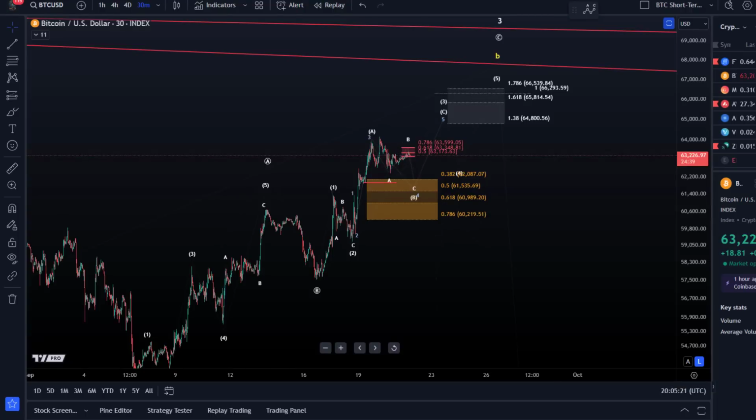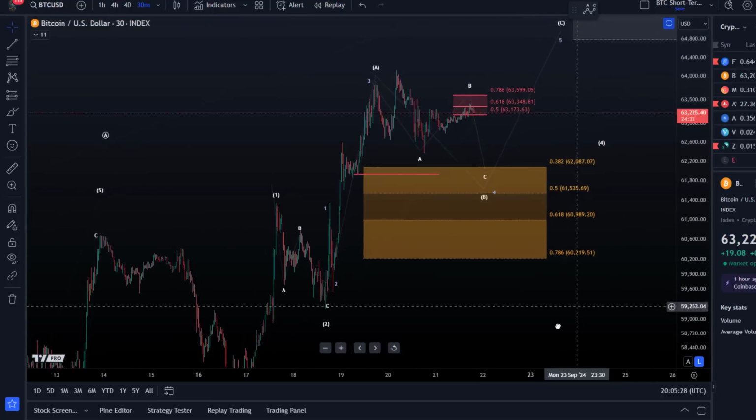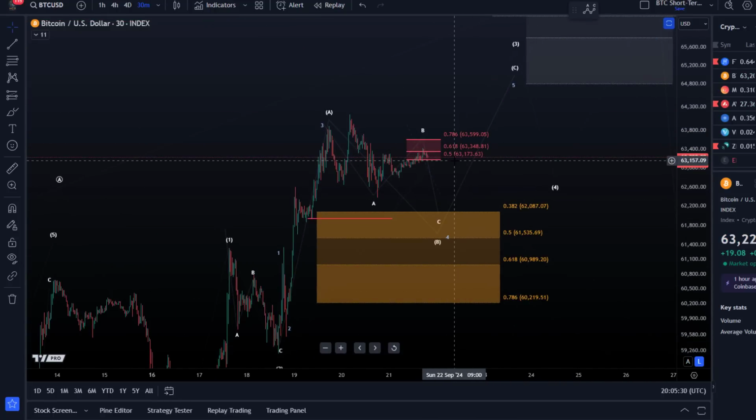Bitcoin is still in this resistance area I communicated in the last video. There isn't really much going on here today. Not surprising, given it's Saturday, which is typically a quiet day in the market. We're currently looking at a B-wave rally here, possibly.